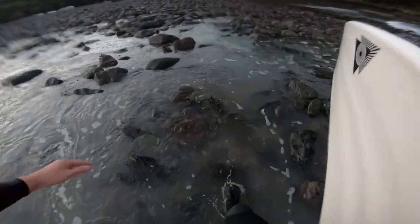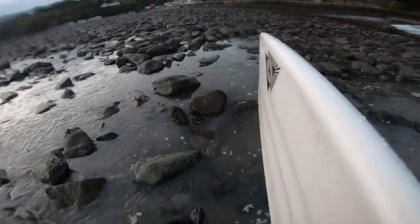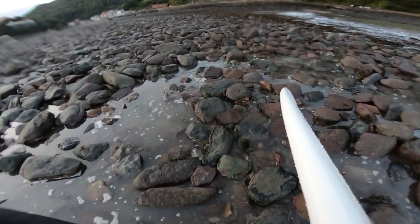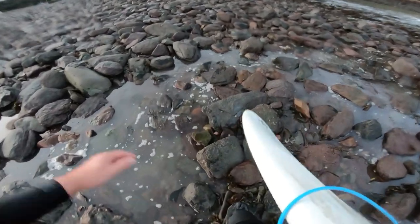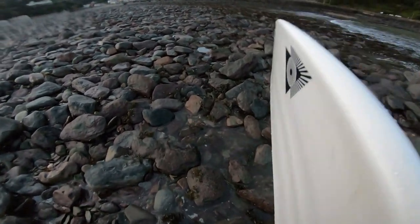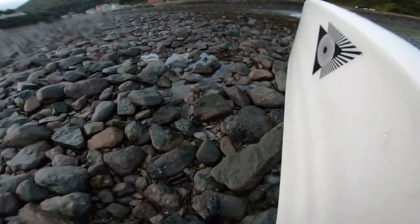One thing that's even more frustrating is that I did catch more waves, and I did catch better waves than I recorded. But when you've got a GoPro shoved in your mouth, it does take away from the pleasure a bit. And when you get a good wave and you weren't recording it, it's super annoying.